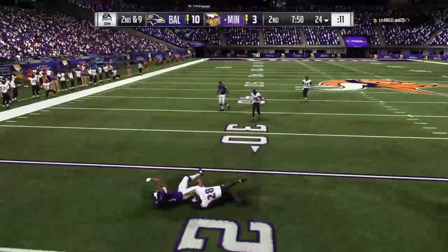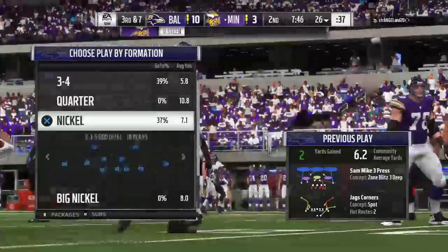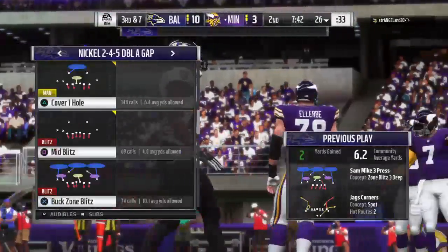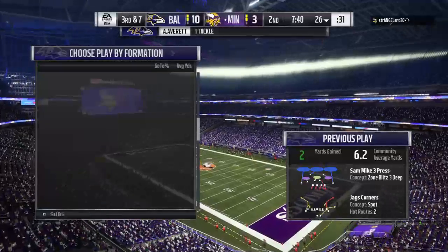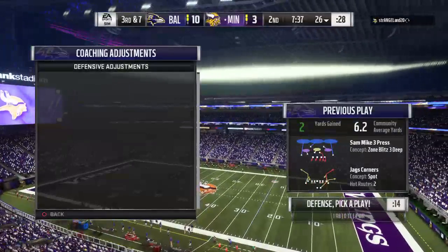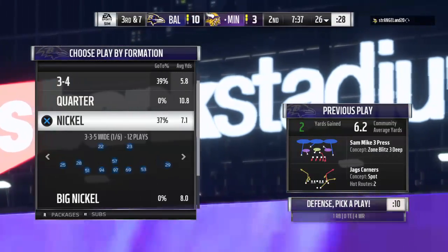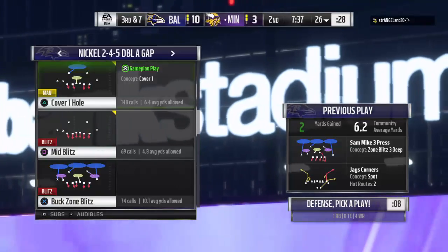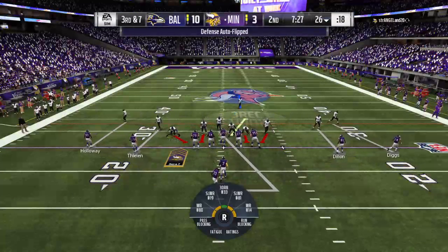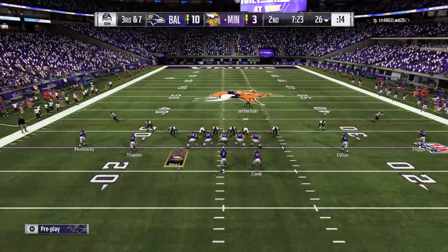Diggs has it. And he's able to get up here to the 26. That throw good for only a couple. It brings up third down. The Vikings on third down. They've only converted once in 4 tries. This is third and 7. Gone!